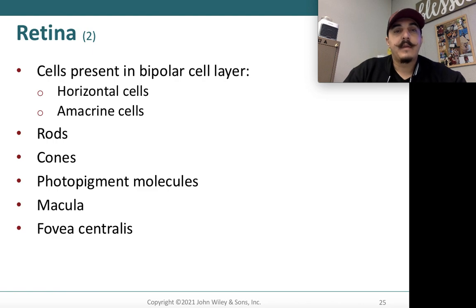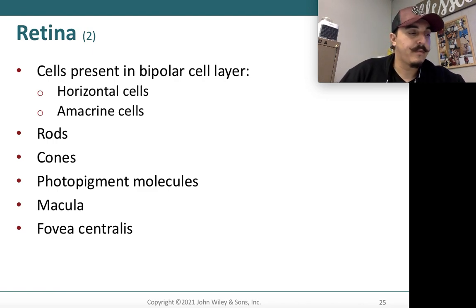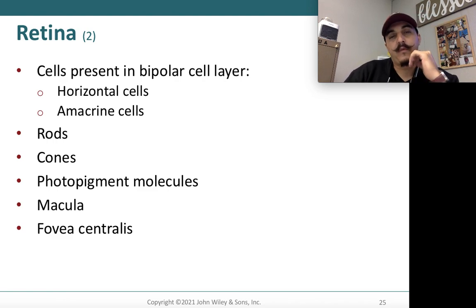Okay. The cells present in the bipolar cell layer, we have some horizontal cells or some amacrine cells. Let's see if it explains a little more in here. We have rods, we have cones, photopigment molecules, we have the macula, the fovea centralis. So we have here our different layers.